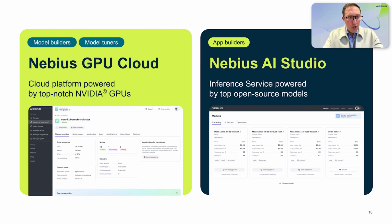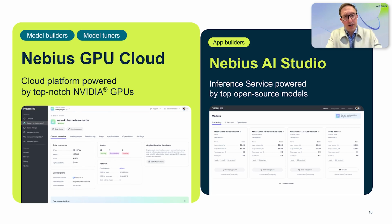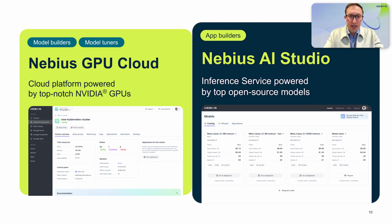In terms of the packages and things that we offer at the moment, on the left, you'll see part of our training solution, that is the GPU cloud, with the dashboard and full stack solution that it comes with. And on the right, you'll see Nebius AI Studio, which is for all of the inference needs. And there's quite a lot of excitement on that as well.